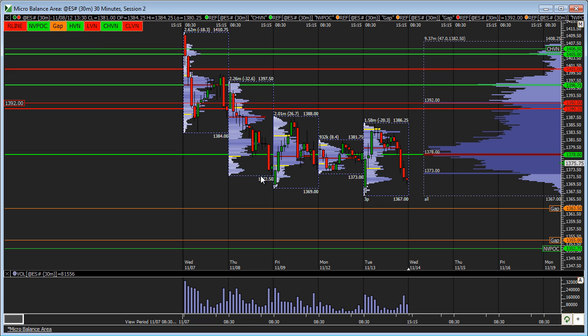Following that, in the overnight session, we actually got a push down to the open gap at 1363.5, which attracted responsive buying, and we can see that the following day on Friday we had a pretty linear move up in the first part of the day. But bigger picture, since we've broken below a balance area and we are bearish and sellers are in control, we are looking to sell any bounces back into resistance.